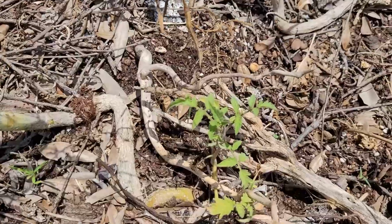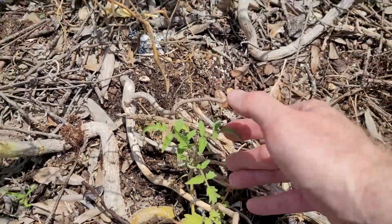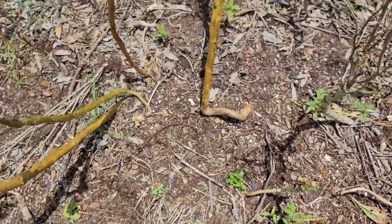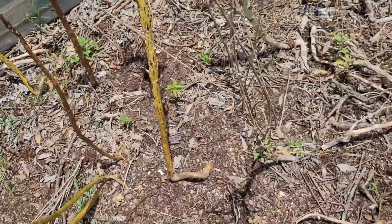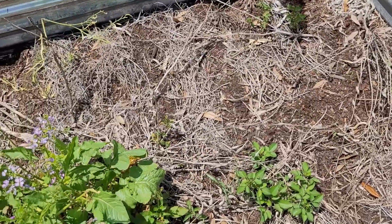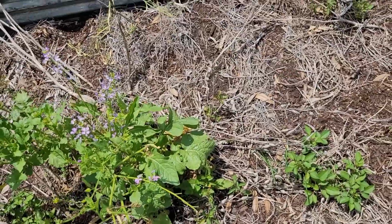Over in this bed, I have my violet jasper tomatoes struggling to survive. I'm not expecting them to survive. But this bed is pretty much ready to go. So I just need to clear it out and figure out what I'm going to plant in here next. This bed over here is also pretty much ready to go, and I just need to again clear it out and plant up what I want.